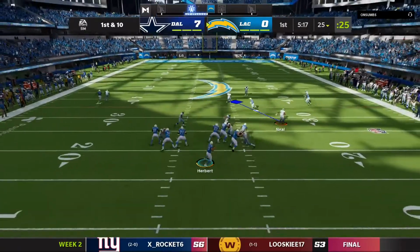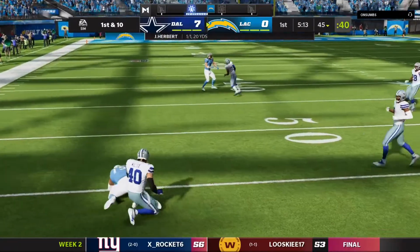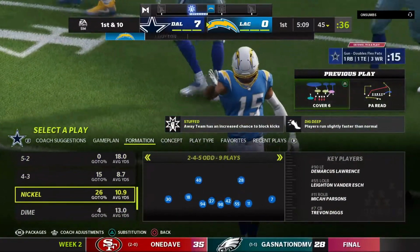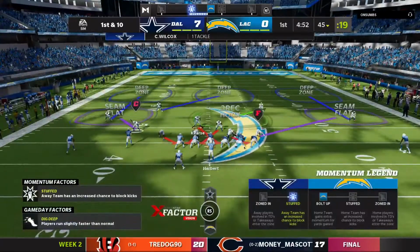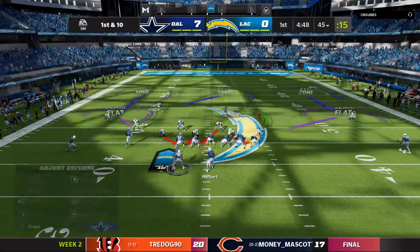Herbert off of play action. Looking left side, and it's complete. And they'll get it all the way up about 5 yards shy of midfield. Just like that, a pickup of 20 on their first play from scrimmage. The big play to start him out. Has him at the 45 already.